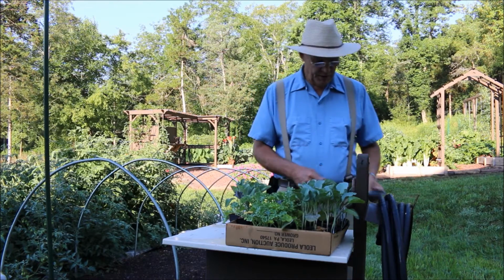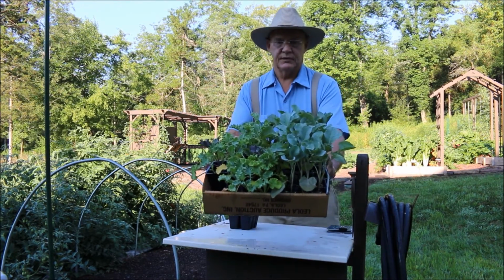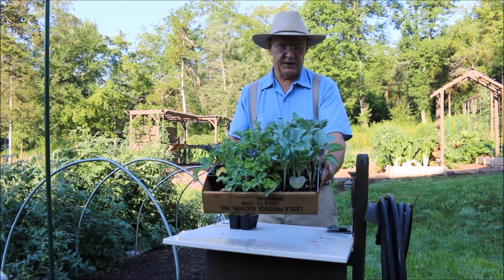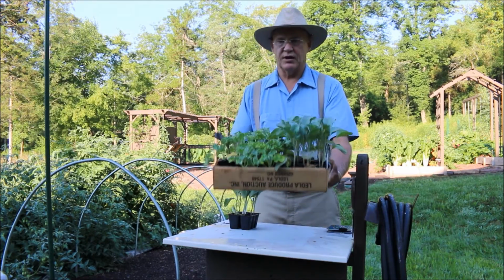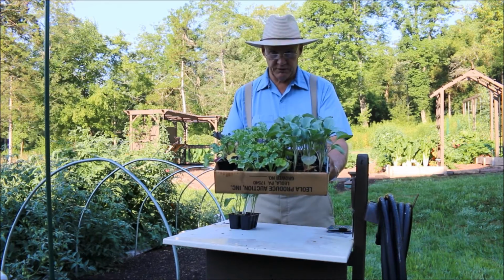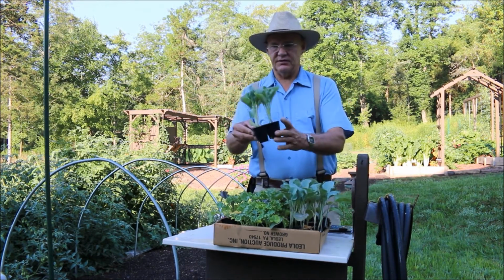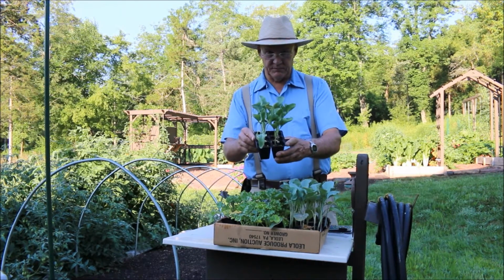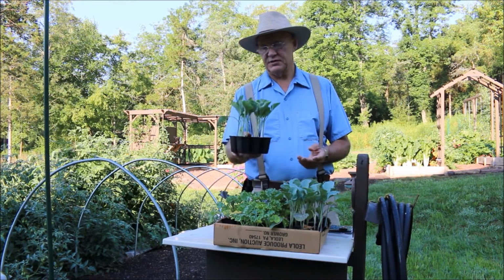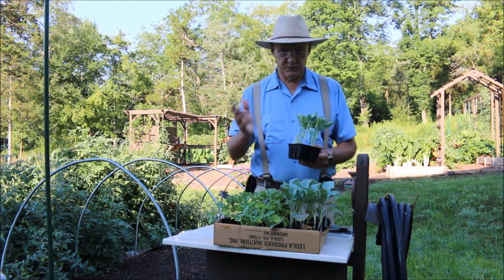I have here in front of me a flat of plants. I have some cauliflower, some curly leaf kale, and some gypsy broccoli. This flat was $14 for 10 of these market packs. These cell packs have six plants in them, and they normally would cost $1.60 for the six, but when you buy a flat of 10, it's $14.